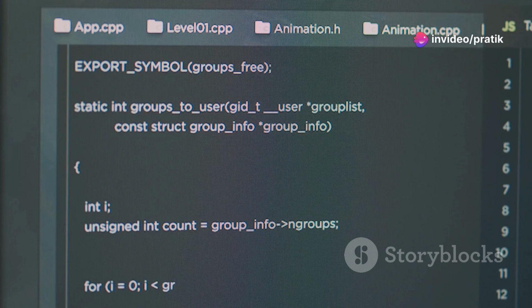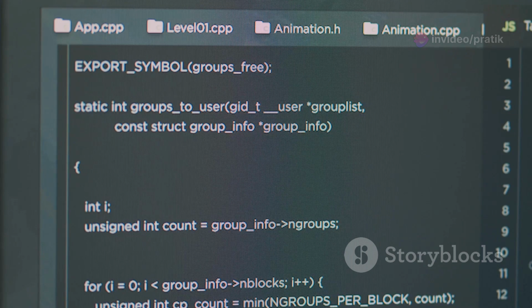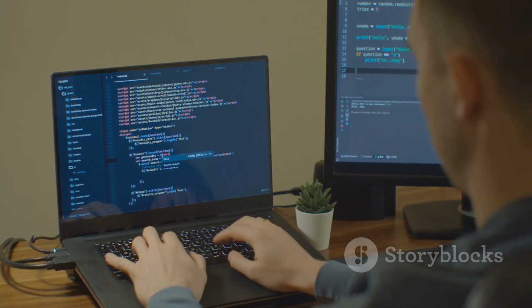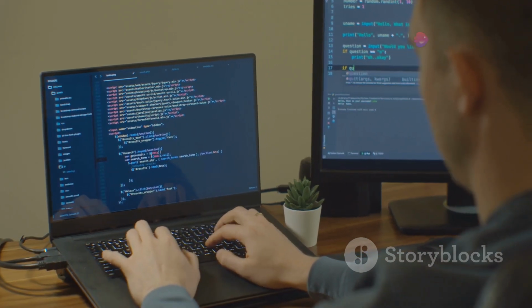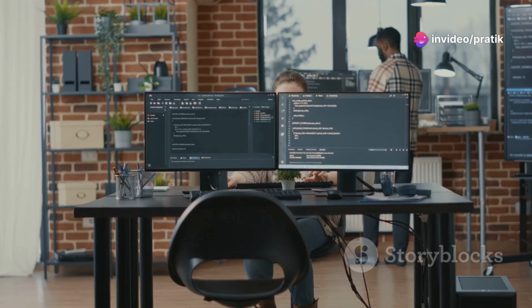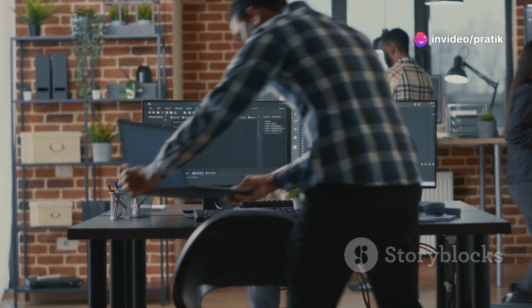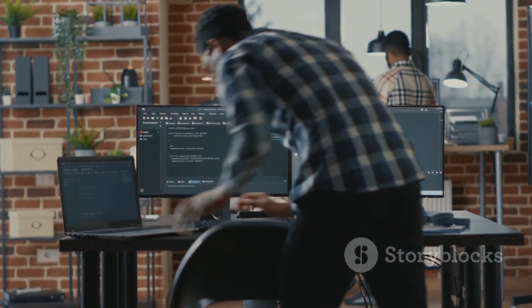Cypress, on the other hand, focuses on providing a more streamlined and developer-friendly experience. It uses JavaScript, a language familiar to many web developers, simplifying the test writing process. Cypress's architecture is tightly integrated with the browser, allowing for faster test execution and more reliable results.